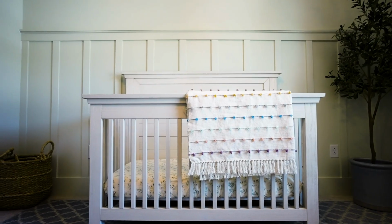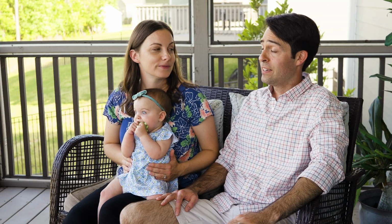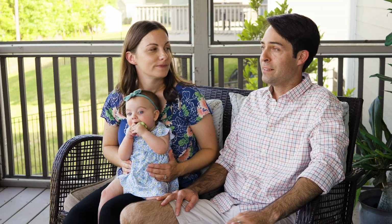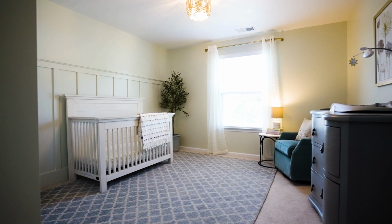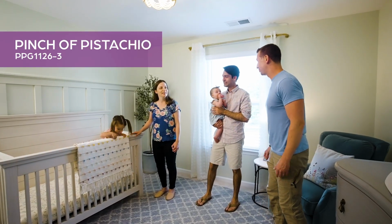I think we did a pretty good job on that board and batten wall, didn't we? Yeah, I like it. It looks really good. Finished up really, really nice. Yeah. My favorite part is the accent wall with the board and batten. I just love how it came together. The color is really nice. You like it? It's perfect. Pinch of pistachio. I think it describes it pretty well, doesn't it? Yeah.